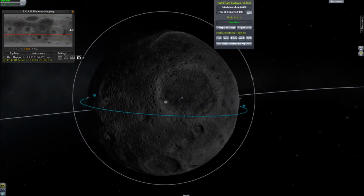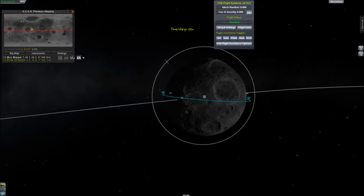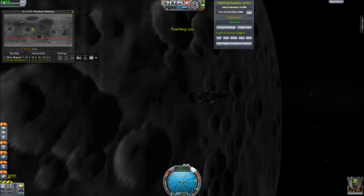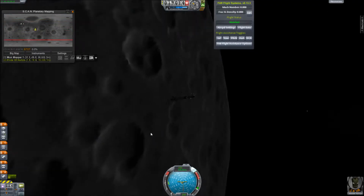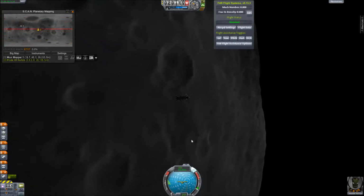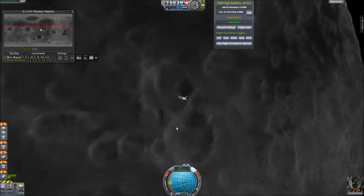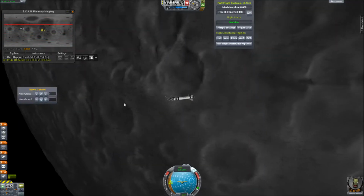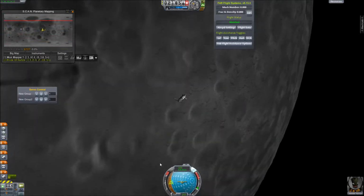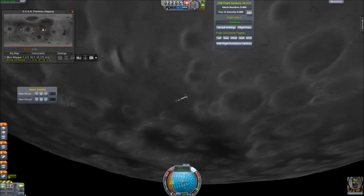We have been doing a lot of just kind of fooling around with things and not really getting points for doing sciences. Yes, now we can efficiently time warp because the satellite is in higher orbit. Okay, there is our group of craters.